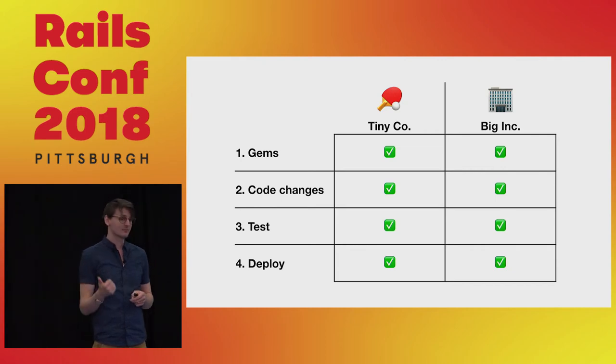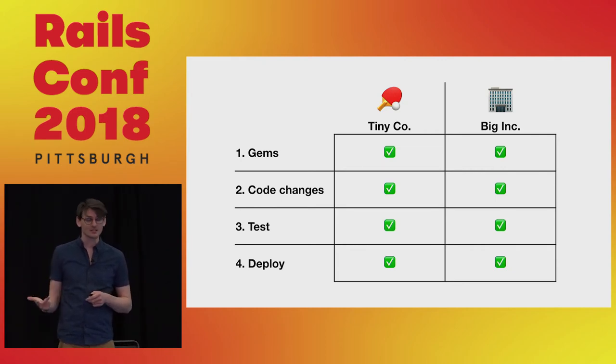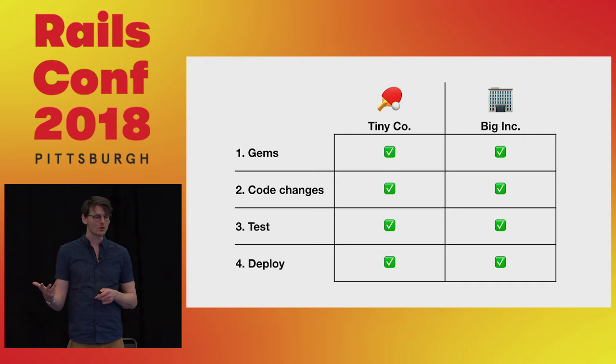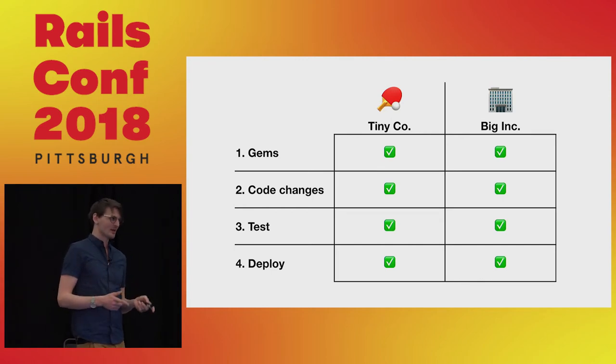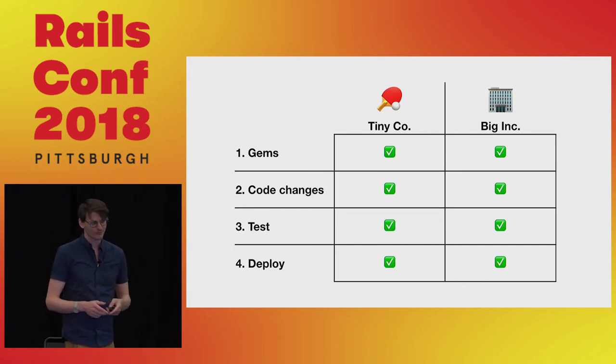They upgraded their gems, they changed their code, they tested it, and they deployed. There's no question that one of these companies had a lot more to do at each of these steps, but the end result was the same. They were now running a new version of Rails.